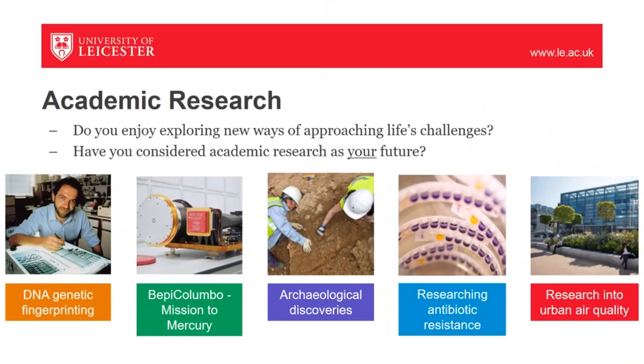On the note of academics, we did mention earlier about the research, but it is really important that you can look through this and see our ways of exploring life and its challenges and our new ways of approaching that as well. And maybe this is in your future, maybe you'd really like to be a researcher in the future. We popped here some of the things that we're doing at the moment and some of the things that we have done in the past.